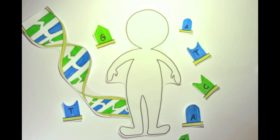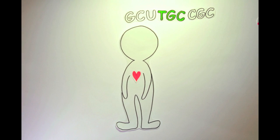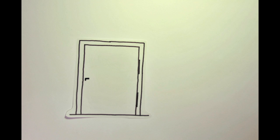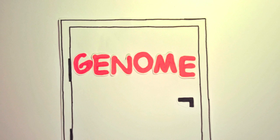By understanding this blueprint, when something goes wrong, we will know what to fix. So next time when you see the word genome or DNA, we hope you appreciate the simple brilliance of nature and that we are living in a time of great discoveries. We are just about to understand this blueprint of life.